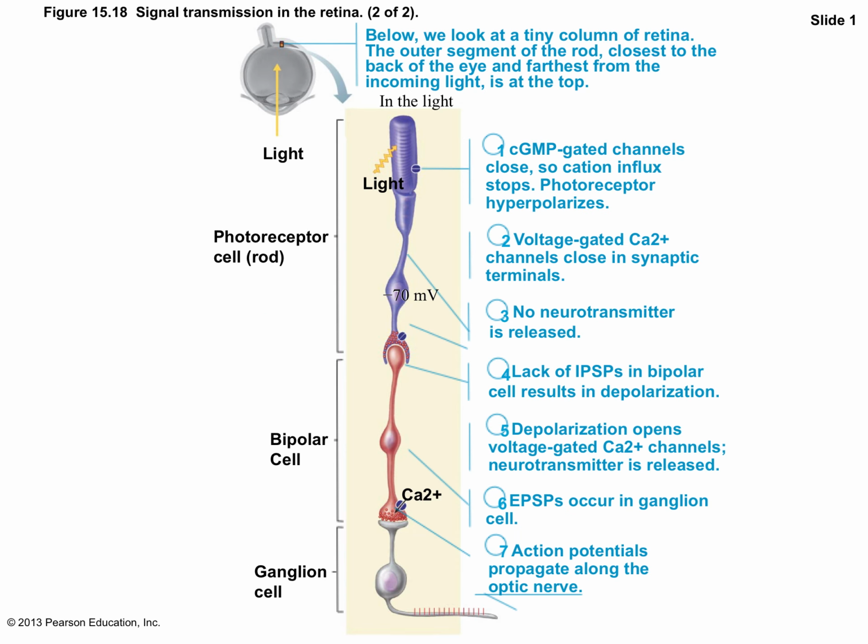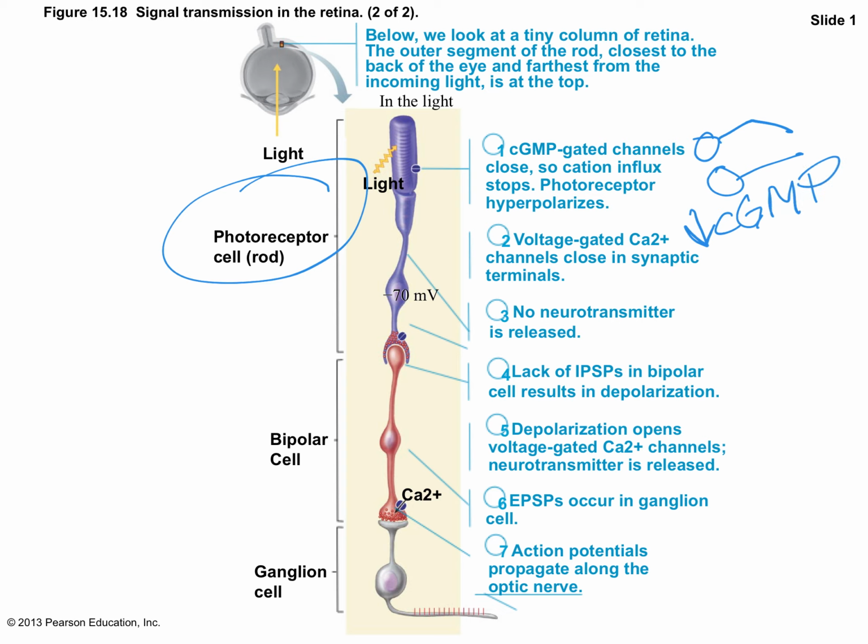However, in the light, we have that change. So here we have a rod again. The rod is going to be activated by light so that we get this conformational change of the opsin from its bent form to its straight form. And they're going to break apart and stay that way while they're in the light. We already learned that when that conformational change happens and the G protein cascade occurs, we decrease the cyclic GMP in the cell that would hold open these channels around here to let in sodium and calcium.